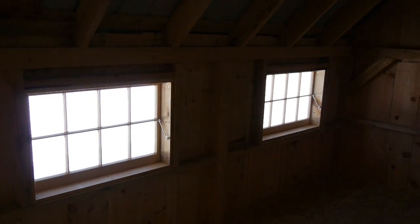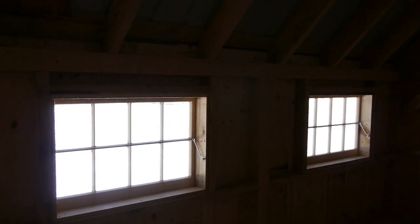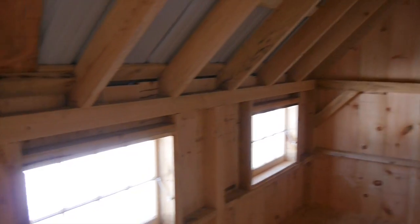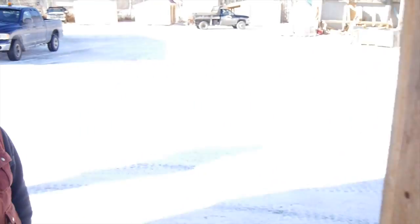Yeah, I like the windows. So this is cool, salt box style. A lot of these cabins, I'm surprised, as you go into them from the outside, they look kind of shortish, but you go in there and the peak is like 10 feet high.